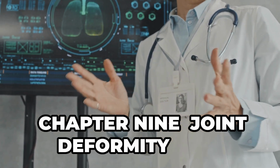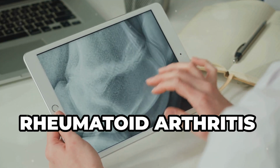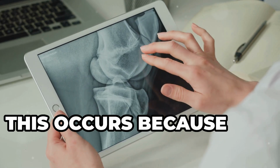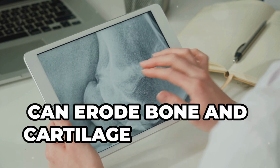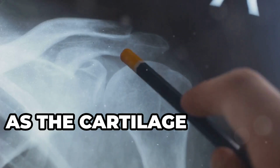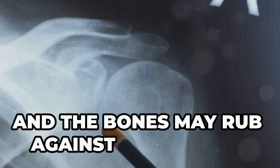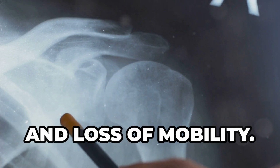Chapter 9. Joint deformity, the long-term impact. Over time, if left untreated, rheumatoid arthritis can lead to joint damage and deformity. This occurs because the chronic inflammation associated with the condition can erode bone and cartilage within the joints. As the cartilage breaks down, the space between the bones narrows and the bones may rub against each other, causing pain, stiffness, and loss of mobility.